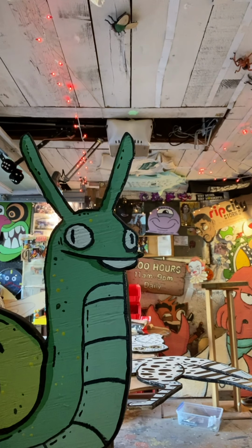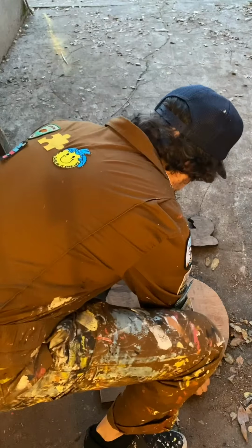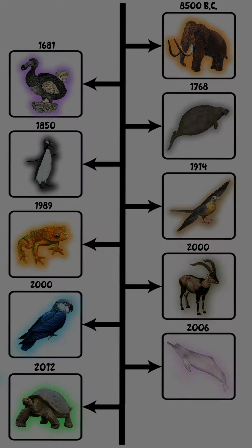Well, here we are. The last day of the A to Zoo's Expedition Extinction, and I've saved one of the best for last. It's our first reptile and a real tearjerker. Today we'll be visiting the Pinta Island tortoise, a giant tortoise from the Galapagos Islands that went extinct in 2012. To be specific, we'll be exploring the story of Lonesome George.